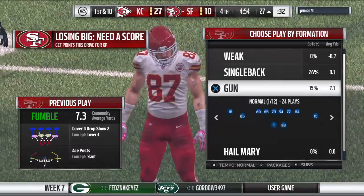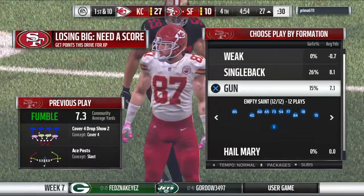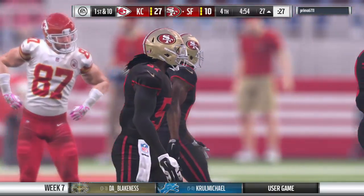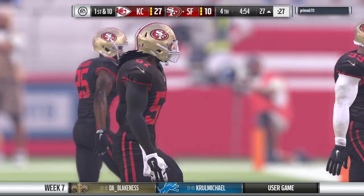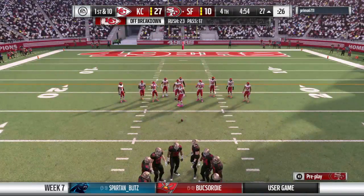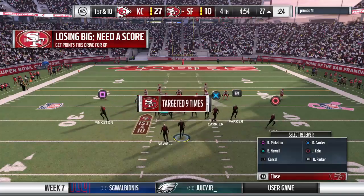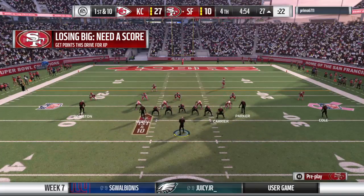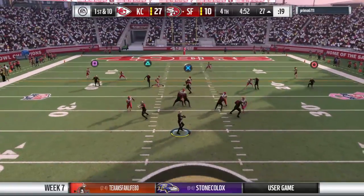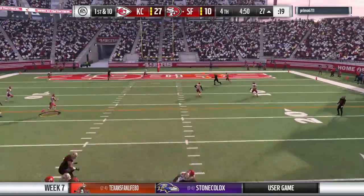And with this deficit, you can't have too many more drives like the last drive where you had to punt it away. You know what I would tell my offense right here? The punter doesn't exist, guys. He doesn't even exist. He's not a team anymore. I just cut it, all right? So you've got to go out and create some offense for us here and give us some points. No way does that guy get on the field in this drive. Poor punter. Yeah, it wasn't his fault.